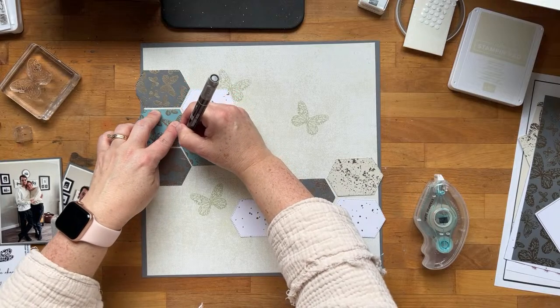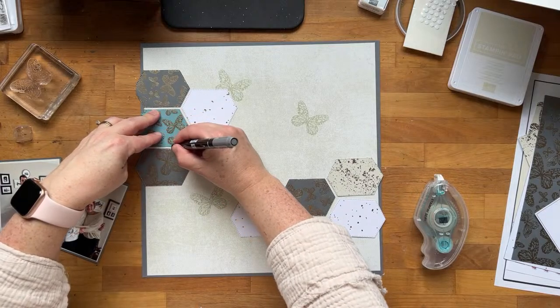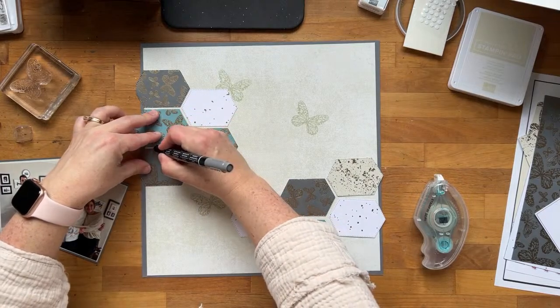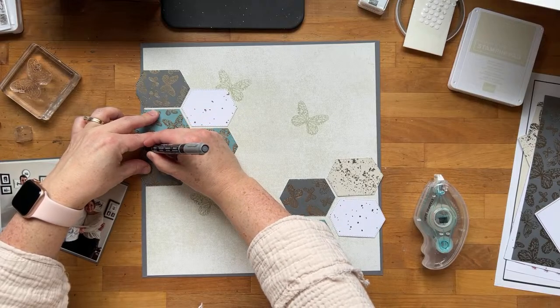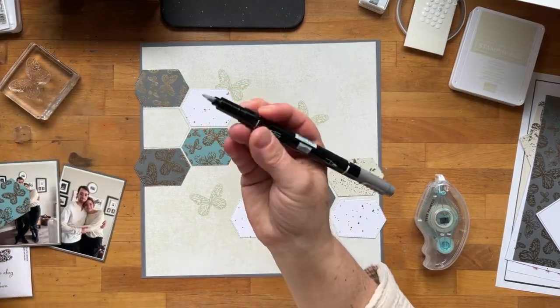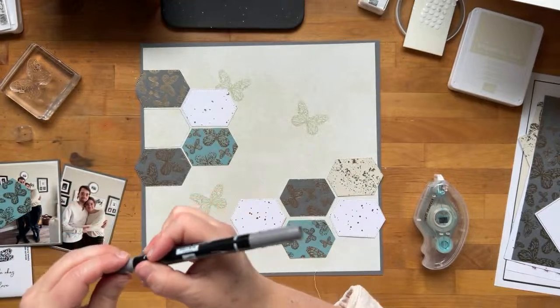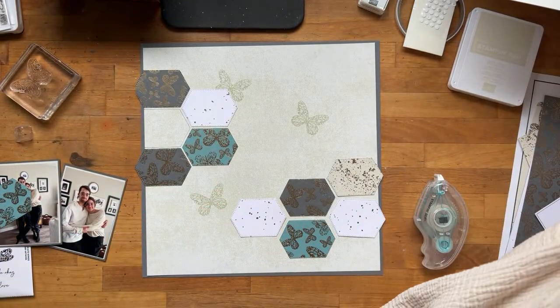So you don't need to fill in every last spot. You can do something like this. And hoping my marker is working here. This is one of my older ones with this type of tip. It's not the felt tip. The felt tip, the ones that they have now, are much better.